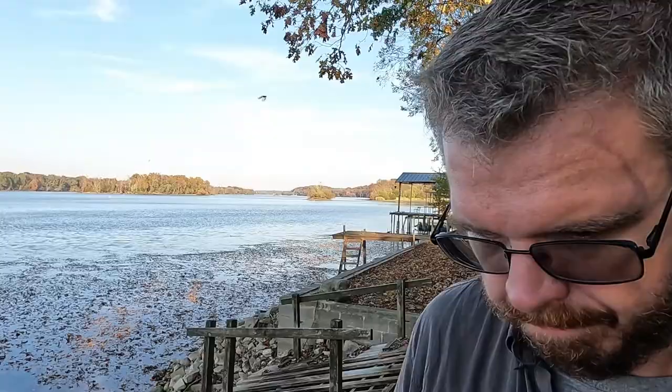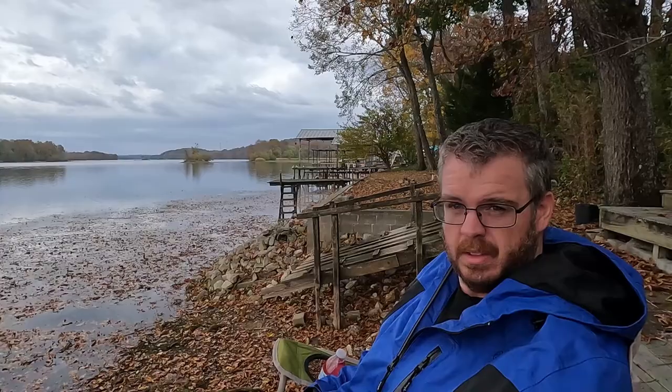Section of the Tennessee River behind me on Pickwick Lake. So yeah, looking forward to it. Again, a couple nights, no kids. Nice little clean house away from home, but yet close enough to the boys that we could be there really quick if something came up.